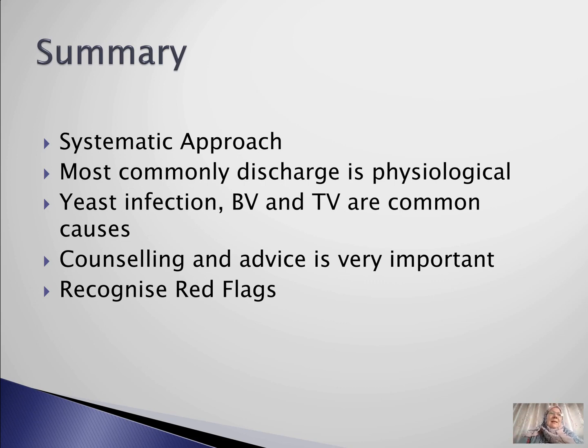Okay, this was our last case, and just to summarize this presentation, you have to have a systematic approach to these cases. Most commonly, discharge is physiological. Sometimes common causes are yeast infection, bacterial vaginosis, or trichomonas vaginalis. Counseling and advice is very important, especially if there are recurring problems. And it's equally important to be able to recognize red flags, so as to treat the serious conditions appropriately.